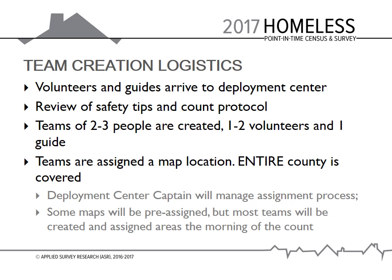Just so you know, some maps will be pre-assigned, but most teams will be created and assigned to areas on the morning of the count. The reason for mentioning this is that the logistics of creating the teams in the morning can get a little bit tricky. So we ask for your patience with us during the map creation process. In addition, we try as best we can to get guides and volunteers headed to locations that they are familiar with, but sometimes we're unable to accommodate everybody. So we ask that you come prepared to help out in any way possible and help us cover the entire county.